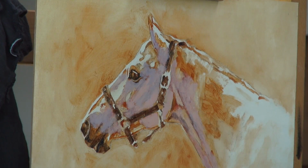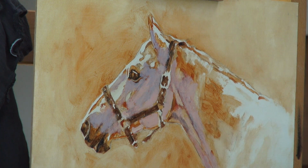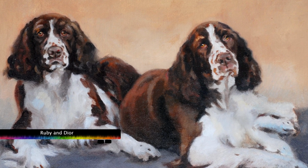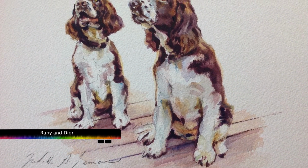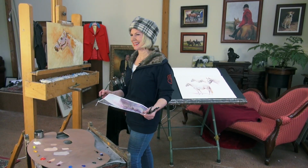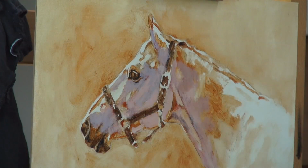And you've got that beautiful settee over there that you can sit back on and stare at the picture, listen to some music and go, oh, I can see where I'm going. It's very tempting. I usually have two dogs sitting there. Oh dear, okay. They are wonderful studio models. So that would be Ruby and Dior, would that be correct? Yes, Graeme. So they're spaniels? English Springer Spaniels. Yes, perfect for the studio.